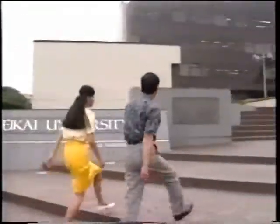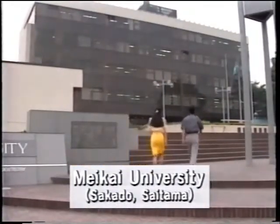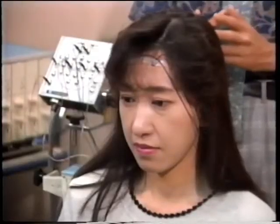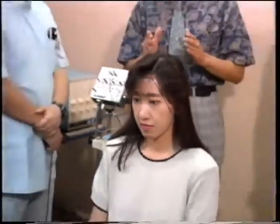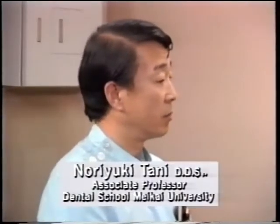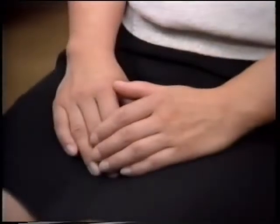We were shown an interesting experiment by Professor Tani at Meikei University. You have attached electrodes to the subject to read the brainwaves. What sort of experiment are you conducting? It is an experiment to see whether the human body has the capacity to work as a sensor for electromagnetic waves. How will the experiment be conducted? I will shine a light of about 80 luxes on the thumb, then see if the brain senses it or not.